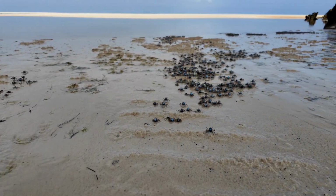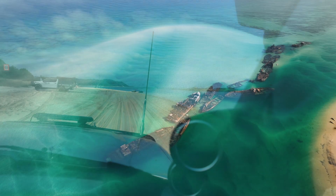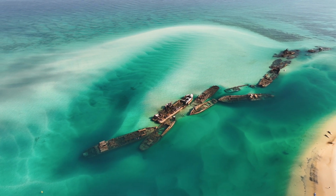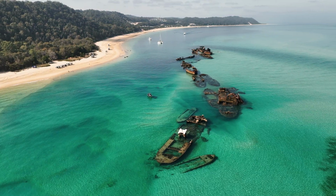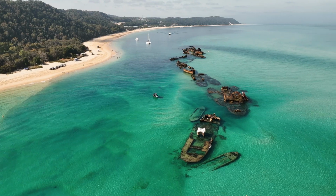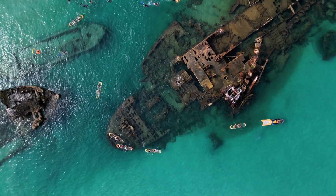As we approached Tangalooma, the iconic wrecks came into view. These ships were deliberately sunk in the 1960s to create a safe anchorage for small vessels in case of a storm, rather than solely for the purpose of forming an artificial reef, creating a unique underwater environment for marine life to thrive. Today, the wrecks sit partially submerged, their rusted hulls and superstructures protruding from the shallow waters.